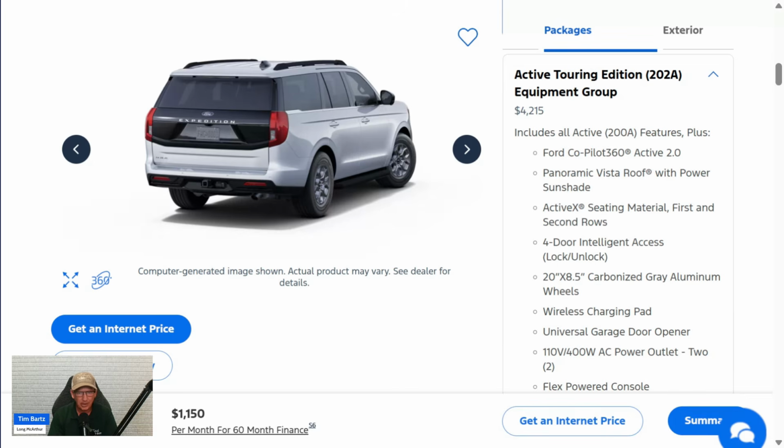And then they also removed the panoramic vista roof, which might be a good thing for people. It is now optional equipment, but does require the 202A. So panoramic vista roof with the power sunshade. And the crazy thing is it's not gone to a fixed glass roof like they're doing on a lot of models. It's still the panoramic vista roof with the power sunshade, and a power panoramic, which means it does open for you.